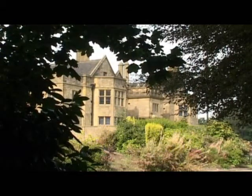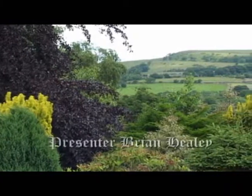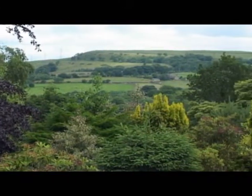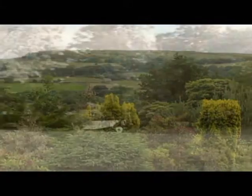Originally called Hollings Hill, this Tudor-style Edwardian house, which stands in 9 acres of beautiful parkland with fine views of nearby hills, was designed by Yorkshire architect Walter Brierley in 1909 for brother and sister William and Anne Haworth.